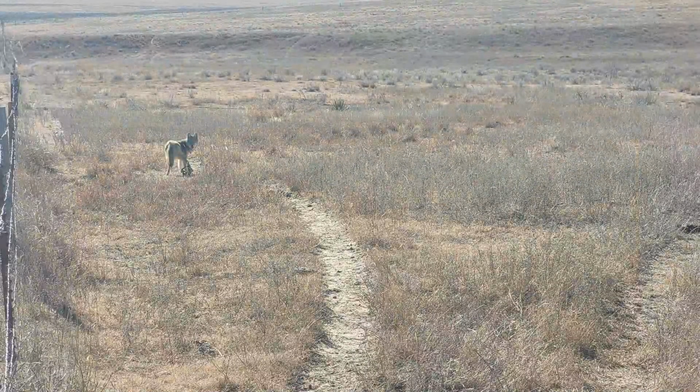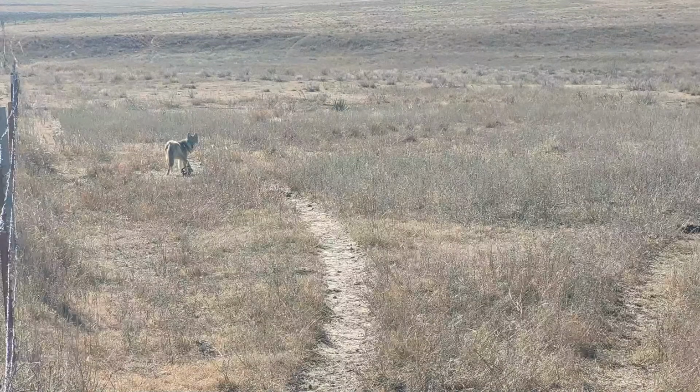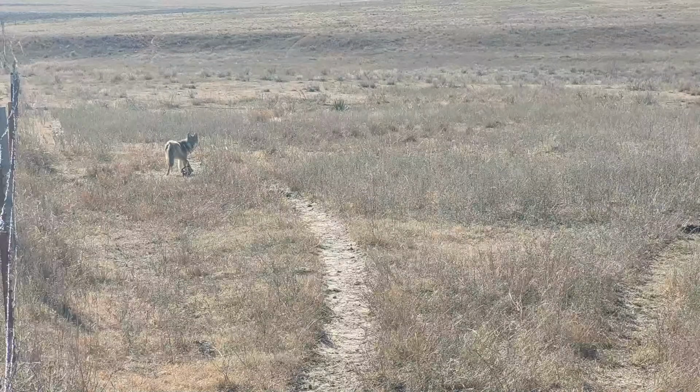Then we get into areas like this where we have a draw on the back side. It's very subtle, but it's an obvious change. This is a coyote caught on a trail set leading down. I really got about 2 or 3 things happening here. I got a stock tank right behind me.